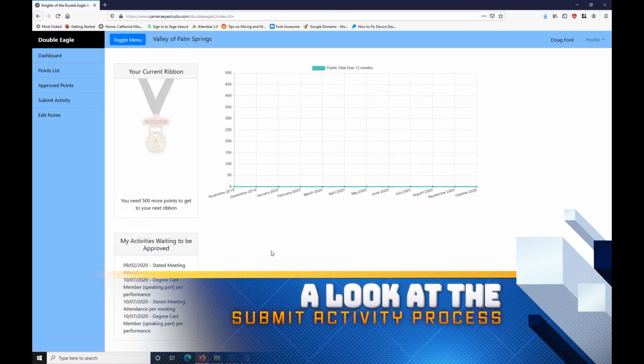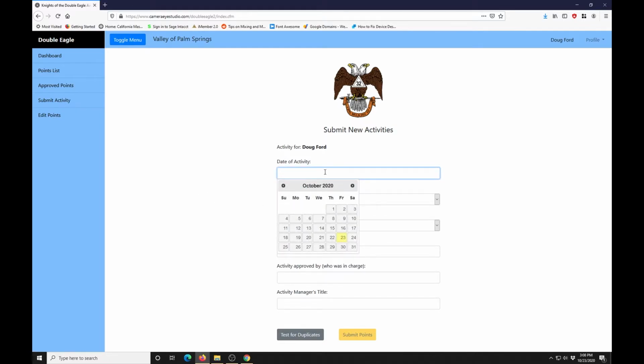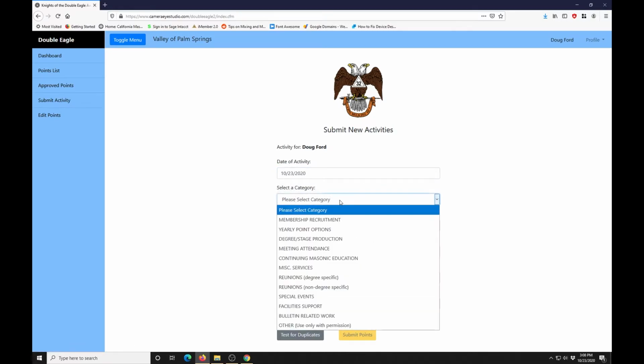We will now make another advance, which brings us to submit activity. This is the area of the website that you'll be entering your activities to receive points. You start by selecting or entering the date of your activity. I'll just select today's date. Then I would select the category, which is the top level view of the activities below it. If you don't know where your activity belongs or what category it falls under, you can always visit the points list to look it up and to do more research.